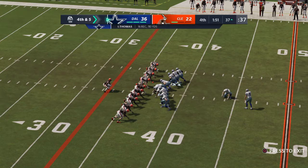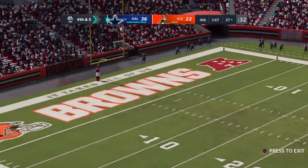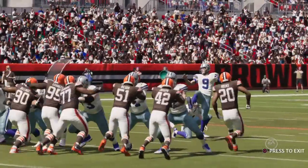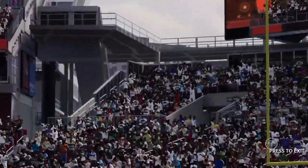So out comes the field goal team once more. This to make it a 3-score game late. And that is no good. And this score will stay right where it is. That keeps the score Cowboys 36, Browns 22.